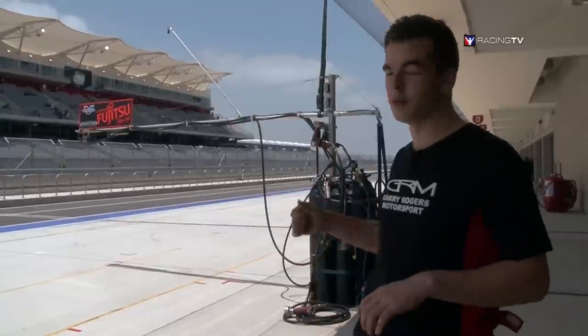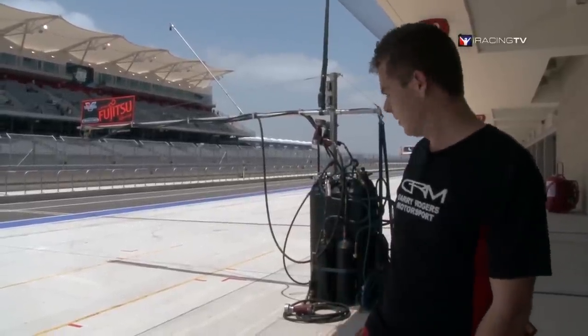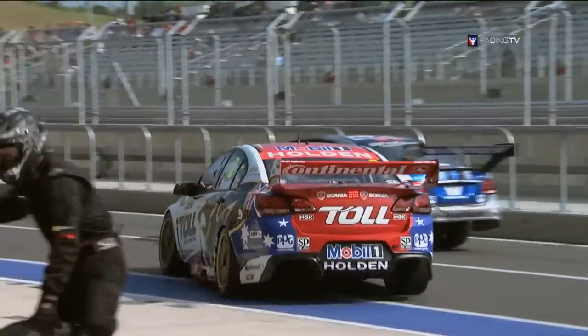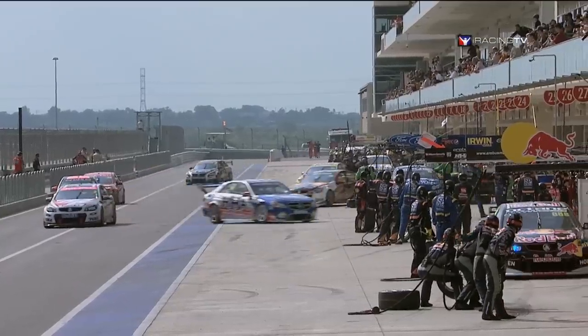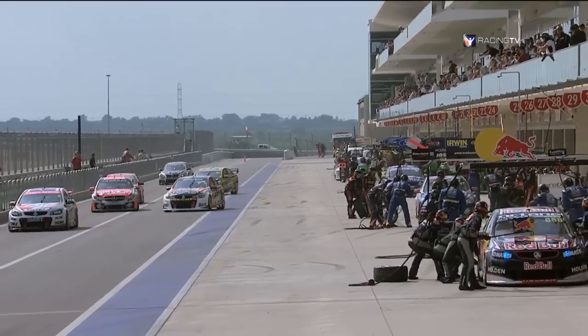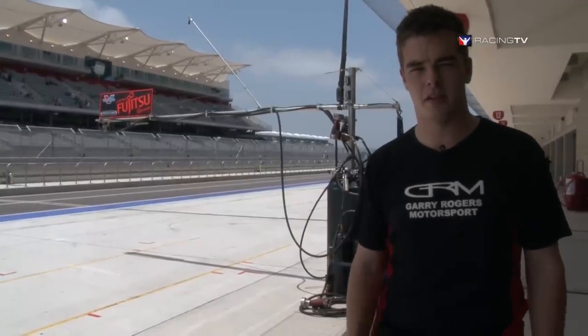So it's not just turn the pit speed limiter on and let the boys do it. I've got to keep my job up. So massive concentration here. It's quite dangerous as well, but this is probably some part I actually enjoy. I enjoy pit stop races, and I think it brings a little bit more strategy into the race, and I think for you fans it's a lot better, so enjoy.